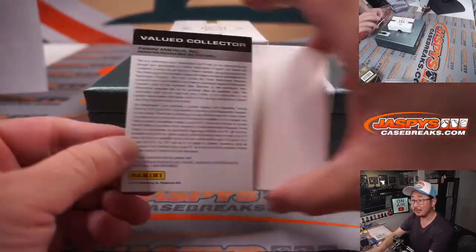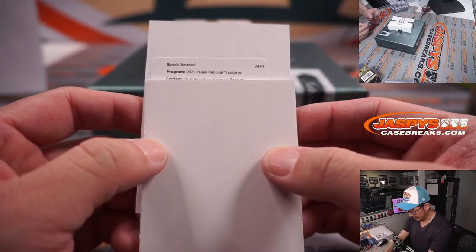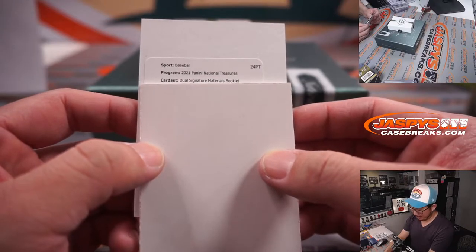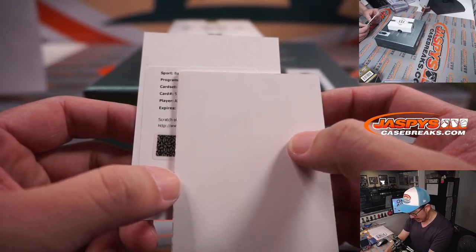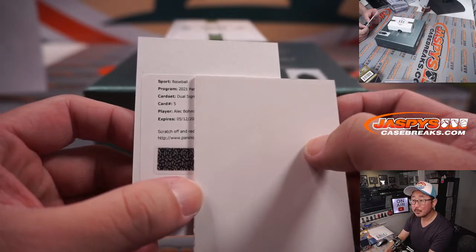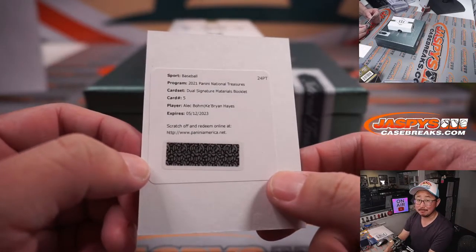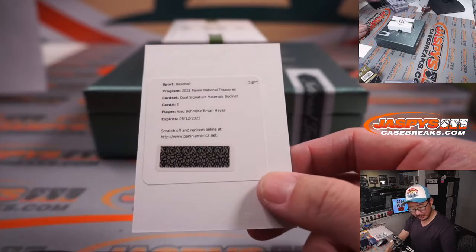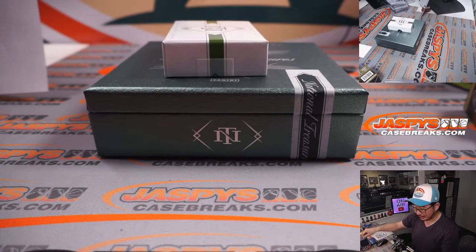And the redemption. We got a dual signature materials booklet. Randomizer maybe, one happy person, one sad person. Card number 5. First player is gonna be Alec Baum. Phillies in the mix. And Ke'Bryan Hayes, Pirates. Two great rookies right here. I think, would they be rookie years in this? I think so. No, I think Albaum's a year before, right? But two great youngsters right there. It's going to be one happy person, one sad person.